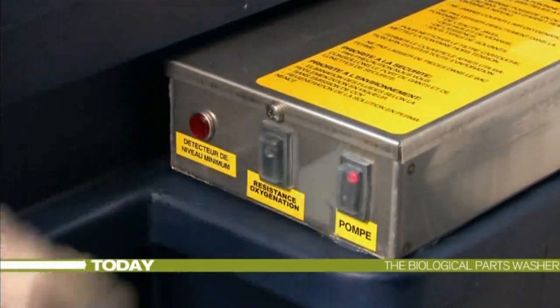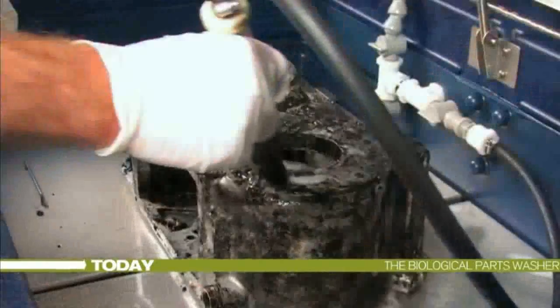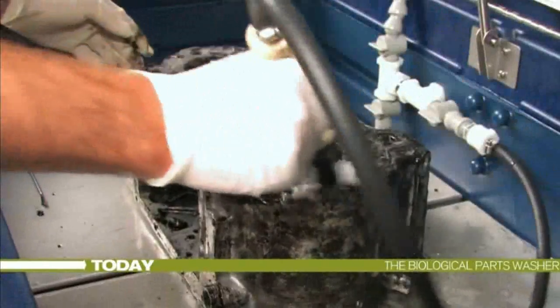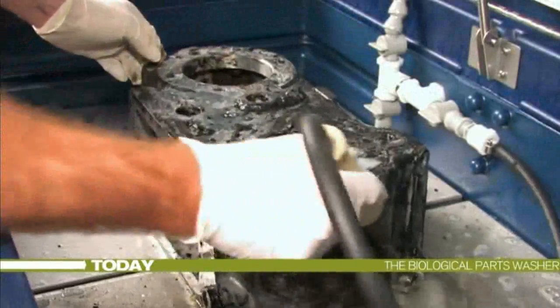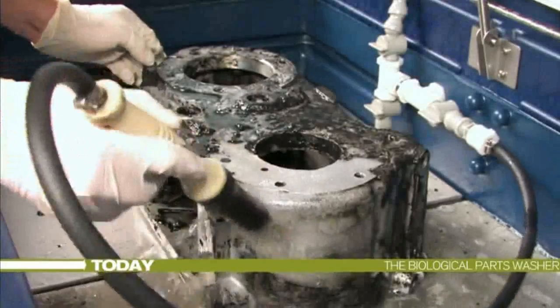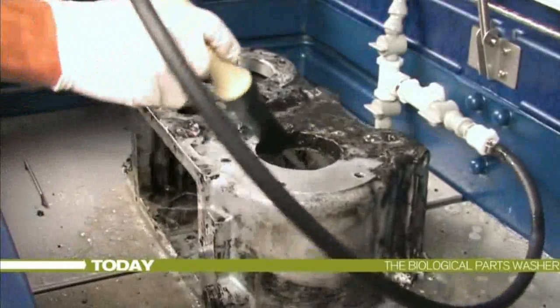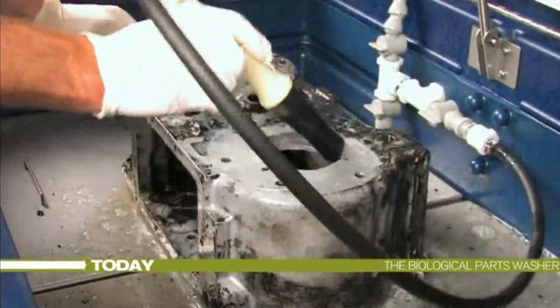Easy to use, solvent and VOC-free. Degreasing is effective and instantaneous thanks to the bio-liquid which lifts off the dirt. The brush and spray provide good mechanical action. The operator works in optimum conditions of health and safety.